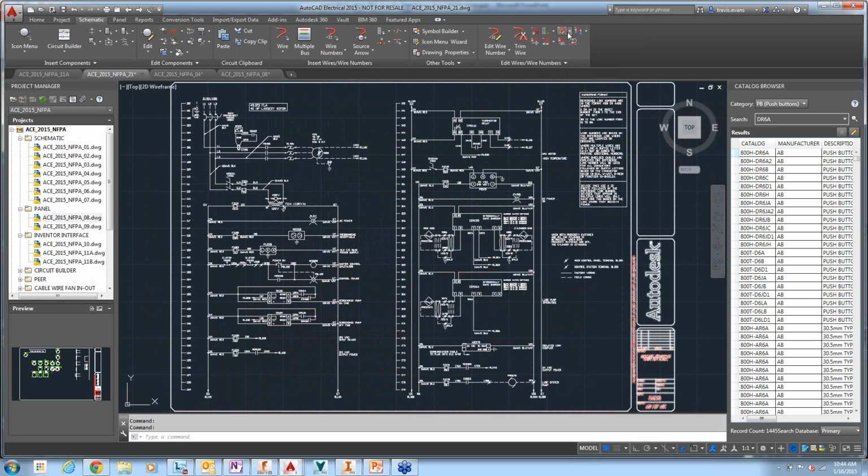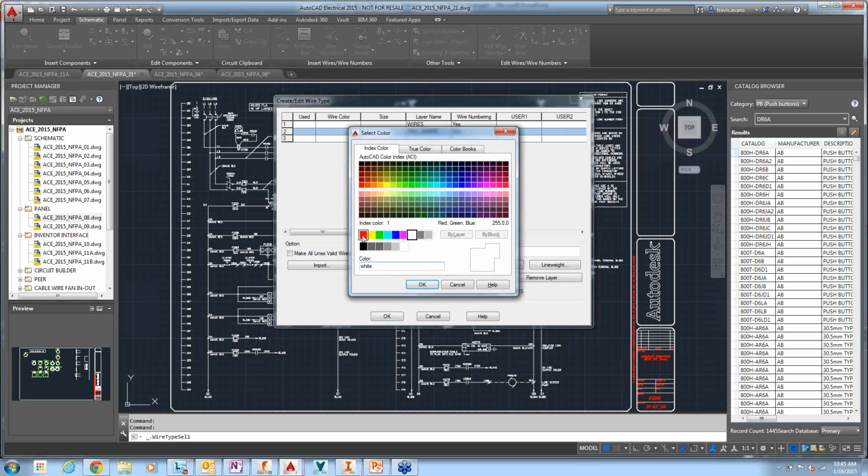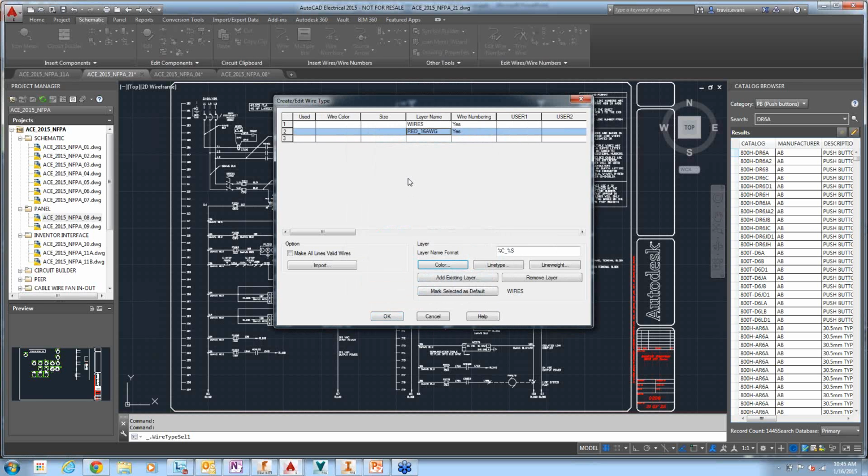So here we can see that I can create my own wire file. I'm going to go ahead and create a red layer. Now I've created a layer. We can give it its own color, so we can start to customize how this is going to work. I'm adding all those red wires, those 16 gauges. I'm going to add that information.